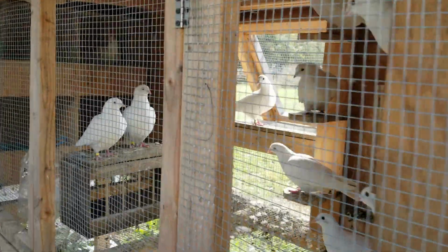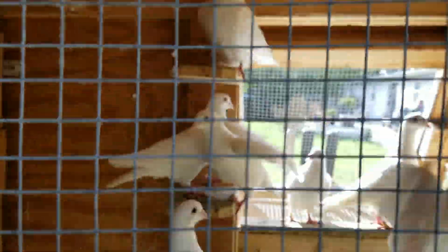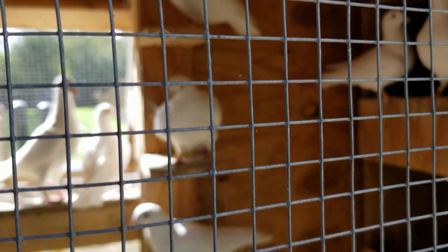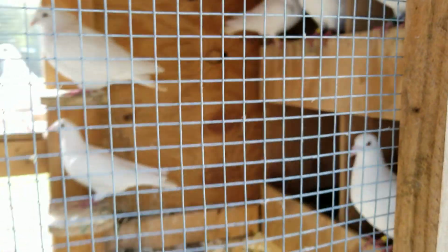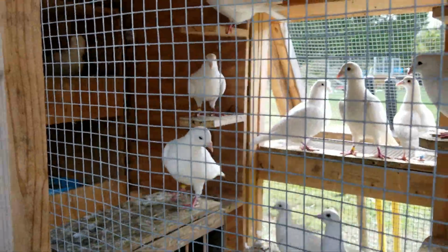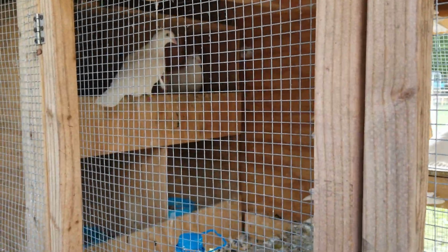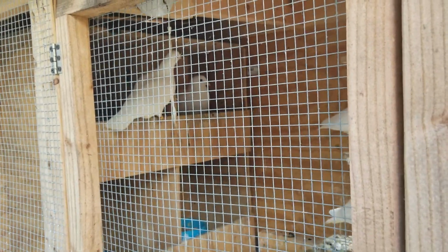As you see, these are my latest additions to the loft. They haven't made it in there yet because I haven't finished my loft yet. These will definitely start off being my breeders. These are all Jansons. Got 15 of them in here. They're just temporary until I get to my next point where I can start breeding these guys, I guess in the springtime or late winter, whatever you call it.